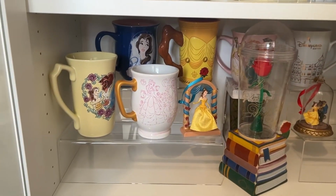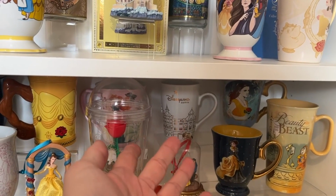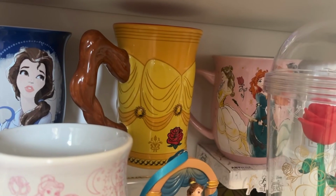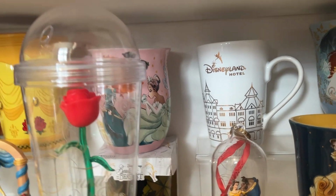Then down below we have more Beauty and the Beast mugs. There is just so many, which I love. Oh, and I've got a Disneyland Hotel one. Oh, this is like an antique now, because the Disneyland Hotel in Paris is, of course, about to reopen in January. And then I've got this beautiful princess mug behind.